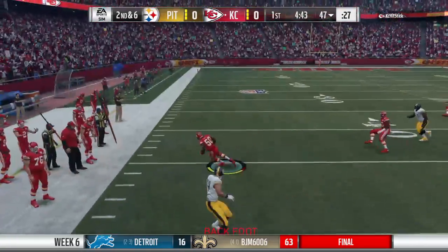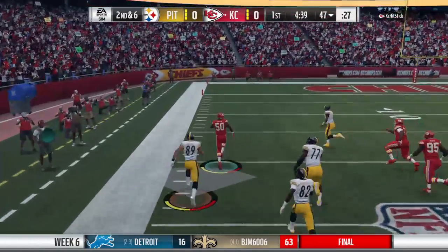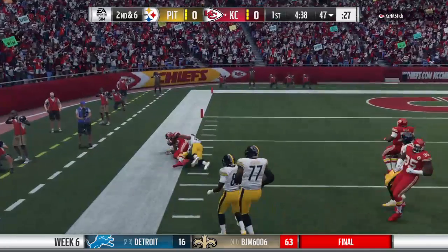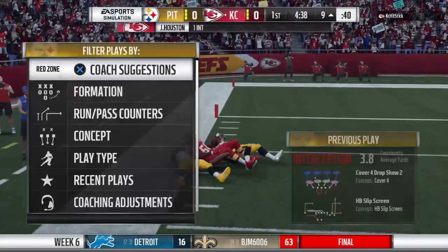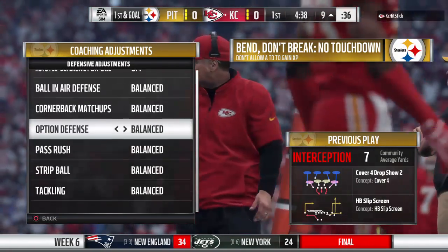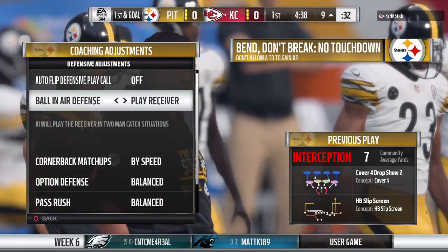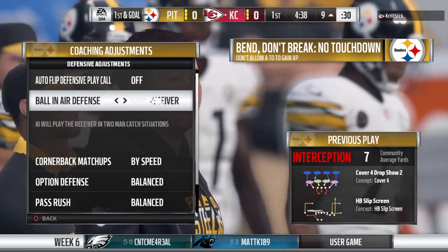And he fires one that's intercepted. It's the sack master, Justin Houston, who comes up with it. Certainly not how they envisioned ending their opening drive here in the first quarter. Too many ones in this play. First quarter, first drive, first interception thrown. And that last one, that hurts.